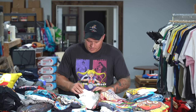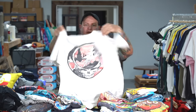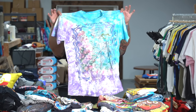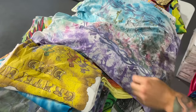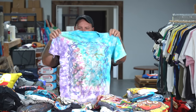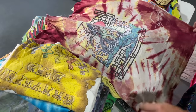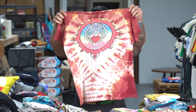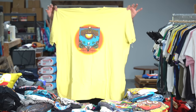Here we go. We have, is that Chicago? Grateful Dead Chicago, 1992, good size, cool graphic. This is a very classic Grateful Dead. This is the 1995 one. I have this in my collection as well. Smaller size, it looks like on this one, maybe a size large or medium, still nice. 1985 graphic on this one, a little thrashed, but front and back, beautiful. Another one I've had a few times, 1984. I believe this is a Griffin graphic. Big size on that too.